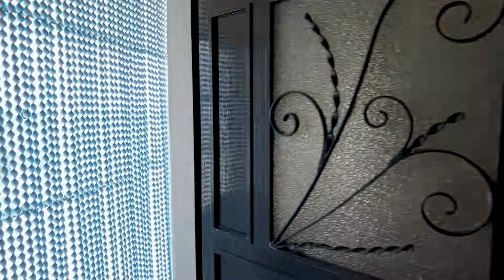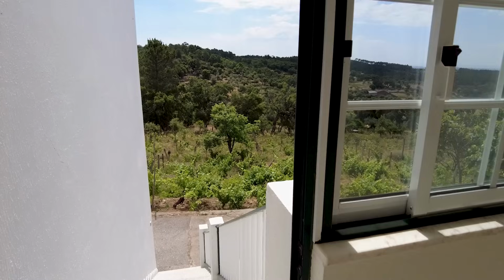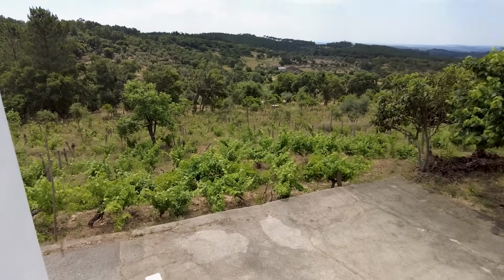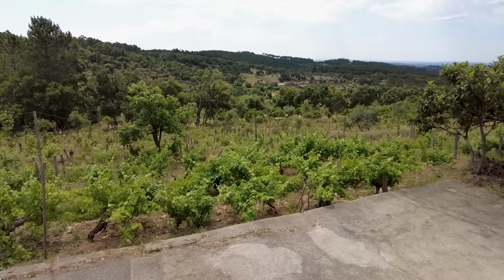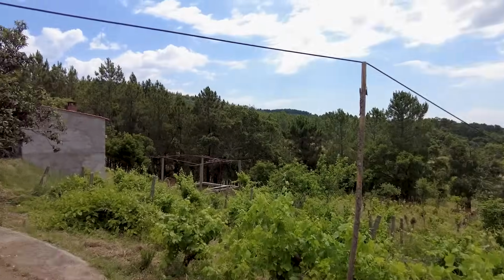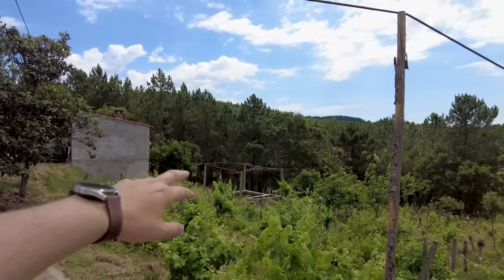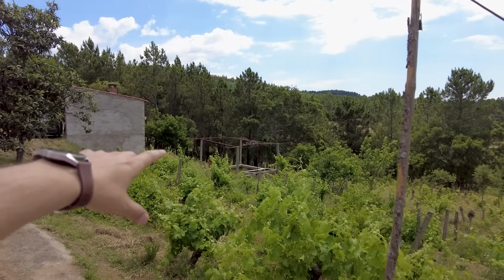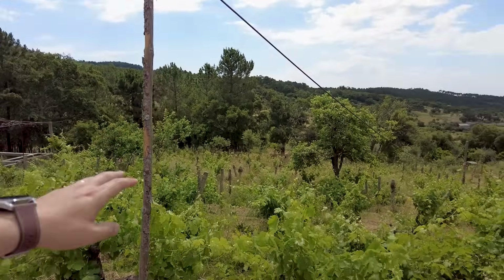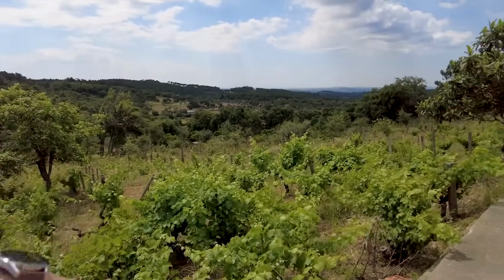So habitation is done. Let us use the same access that we used when we first came in. Well, let's go down. So we came from there. We have those pines which do belong to the property, outbuildings, the big tank slash swimming pool. Of course, you can put a swimming pool on the property. All the vineyard, the terraces in between till the end of the property.